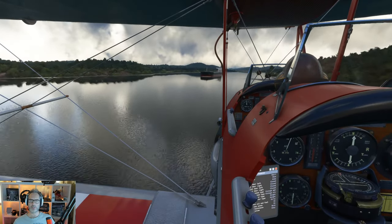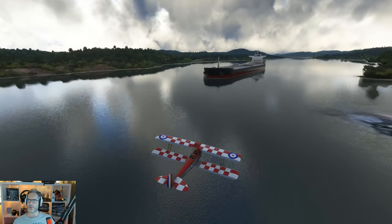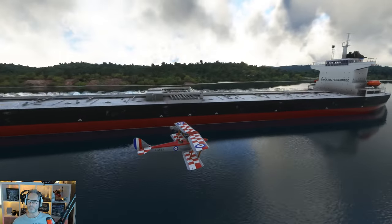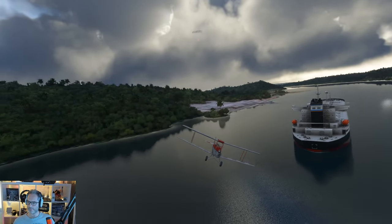A huge, great perspective. I don't know if I can get this on the outside view. I can. Look at this perspective, how tiny we are compared to this ship. That's awesome. Look at that. Absolutely brilliant.